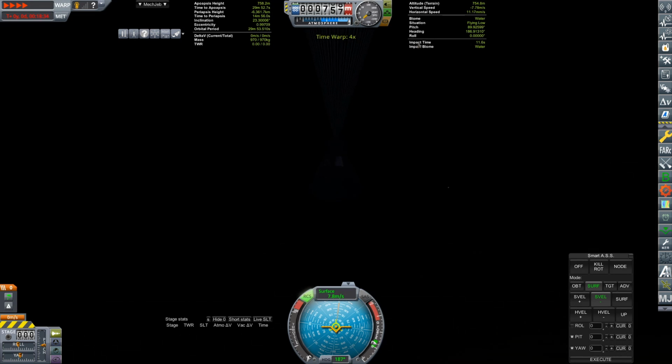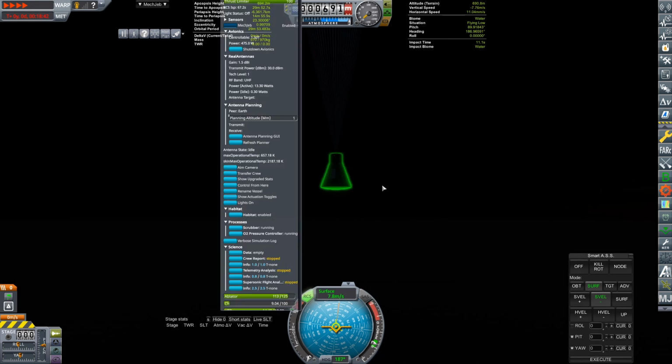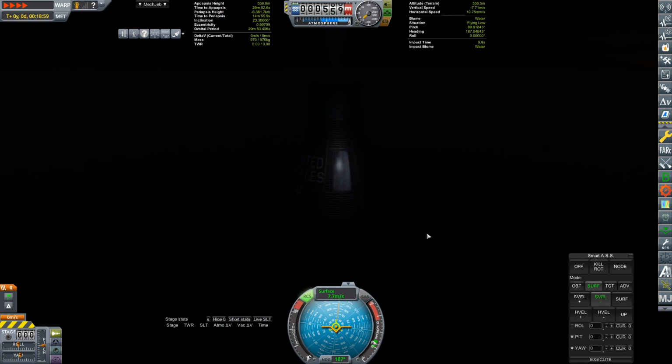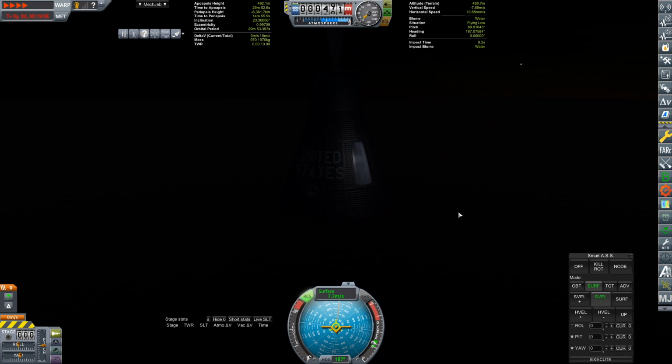All right, so our parachute has deployed. Not much interesting to talk about because it's very, very dark. Turn the lights on here, which gives us just a little bit of something.